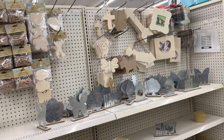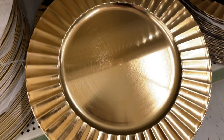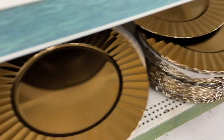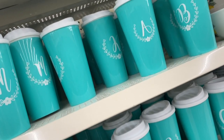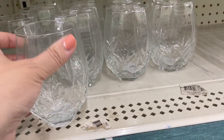Not a whole ton of new items, but in the kitchen section, I was finally able to see these charger plates. Wouldn't these look so nice as wall decor? These could be so pretty. I saw more tumblers with monogram letters in gray and teal. And in the glass section, the only thing that I saw that I have not seen before are these drinking glasses.